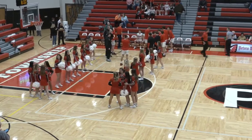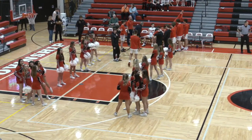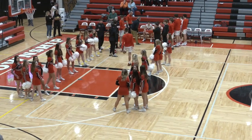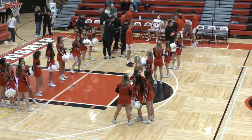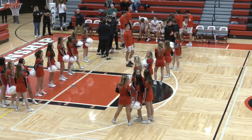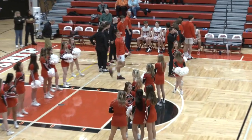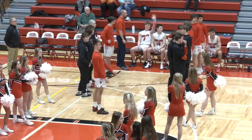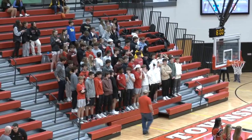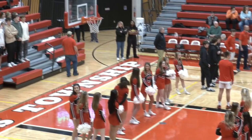First for the visitors from Trinity. At guard, a 6'2" senior, number 5, Andrew Collins. At forward, a 6'5" sophomore, number 11, Jenny Duncan. At forward, a 6'4" junior, number 12, Tim Hodges. At guard, a 6'4" junior, number 15, Dante DeRuba. At guard, a 6'2" senior, number 40, Owen Wayman.